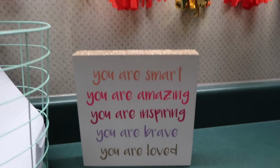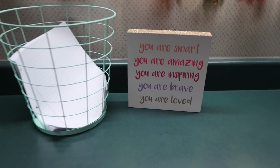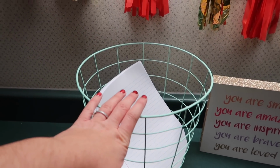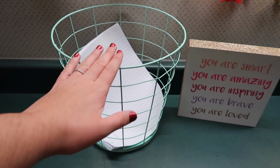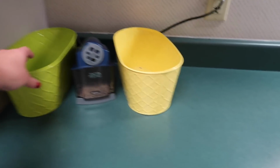I got this sign that says you are smart, you are amazing, you are inspiring, you are brave, you are loved. And I got that from the Target dollar spot. I also got this little waste basket from the Target dollar spot, and I just keep loose leaf paper in there for spelling tests, and if we are doing writing and need that, they know that they can come get some over here.